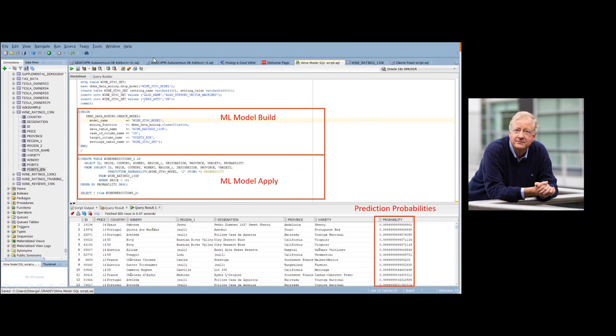I should probably update that so I don't need to have this model settings table. I can just explicitly say I want to use the support vector machine or whatever. And that's what it's doing.